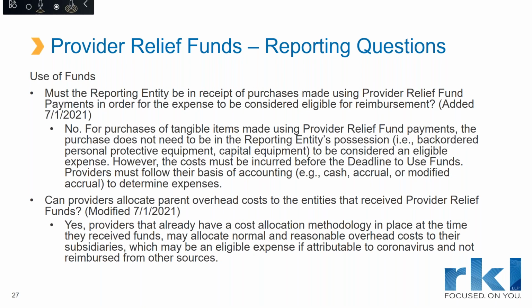The other question we received a good bit was specifically related to the receipt of purchases. So if you purchased something and did not receive it prior to, in this case, June 30th, can it be included? And it can be included. However, the cost needs to be incurred before the deadline of the use of funds. So for this first reporting period, if you purchase something prior to June 30th but haven't received it yet, you can still include that in expenditure.